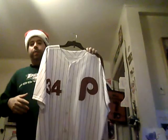So I'm definitely going to wear this to a game next year. The last couple years, I've actually gone to the Turn Back the Clock night game, so I'll probably try to go to it again this year, and I'll wear this to it. And, of course, I'll wear it during the season, too. Nice classic jersey. Now, here's the other story, and this is where it gets very interesting.